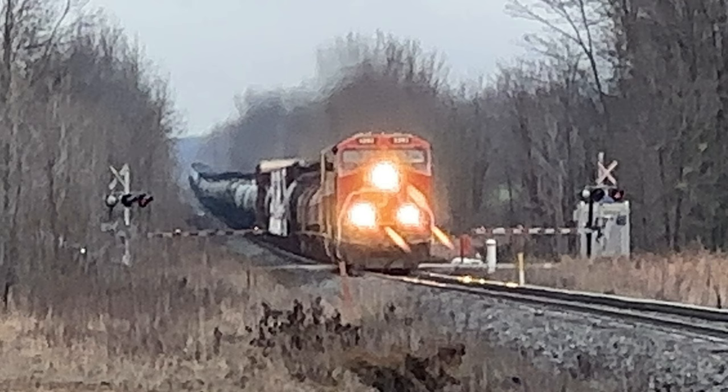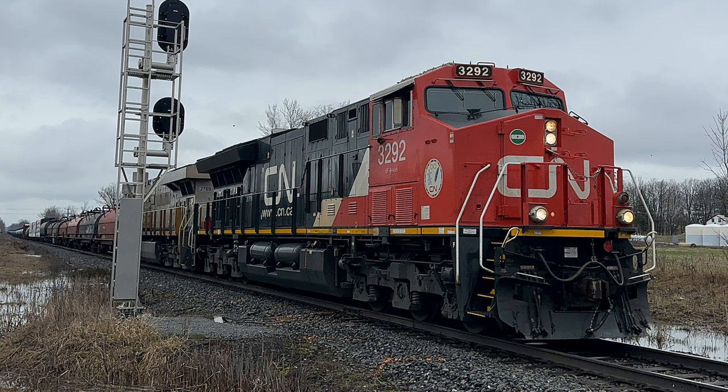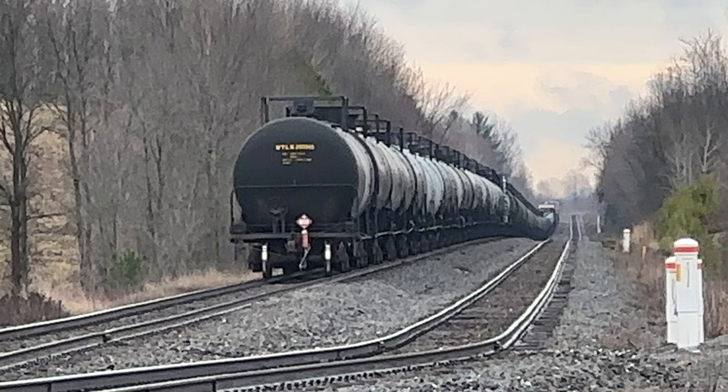The next train we caught is CNX314, an X1 mixed train going from Winnipeg to Toronto. It was led by 3292, which is a newer GEVO with a really awesome sounding K5HL horn. And trailing second is newer XCVX2769. And that has 90 freight cars and 372 axles.